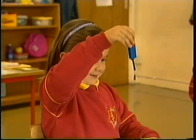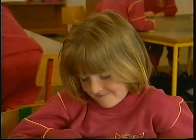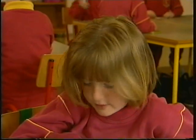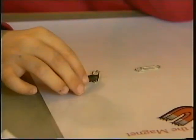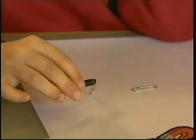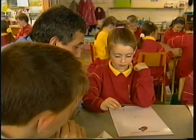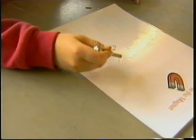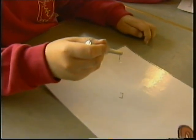Yeah. Everyone knows. How can we do that? Was it attracted to the magnet? The paper? No. No, it wasn't attracted. Okay, lift it up there. Oh, very good. The paper clip is attracted to the bolt, even though there's no magnet there. Oh, look at Jamie got the staple.